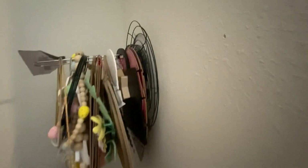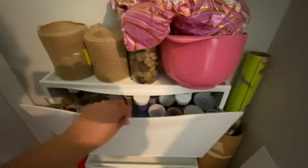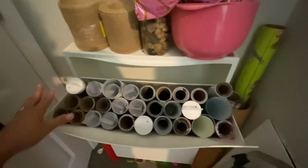And then behind my door, this is frames and wood pieces for projects, just different things that I use. But here, these bins from IKEA, I really like these a lot, but this is all vinyl. And then same down here, that's all vinyl. And I got some big rolls of vinyl there.